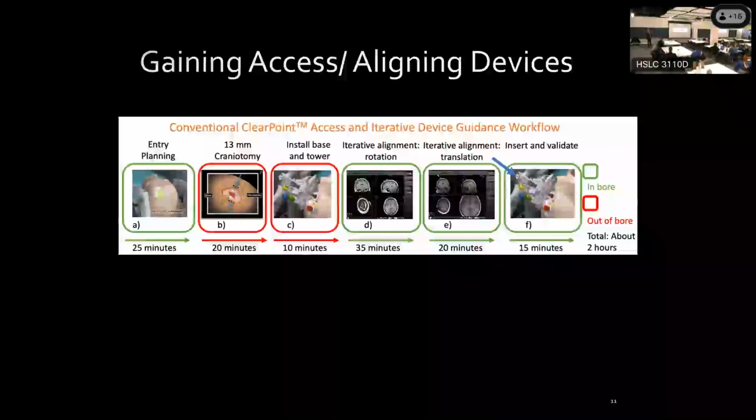And so images get sent from the scanner to the ClearPoint laptop. And that laptop has a model of the device. And then the images are fit to that 3D model. So it knows the orientation of the guide, and it knows where you want to go. And then it tells you how to turn some knobs. So the knobs are 2 degrees of rotation freedom, think of the polar coordinates like phi and theta. And then once you get that tuned, you can translate the device.